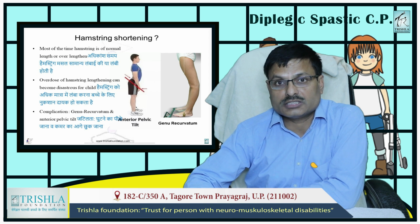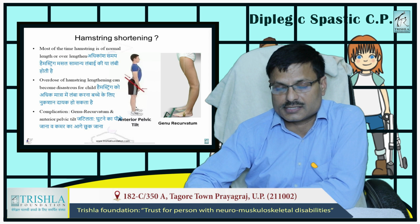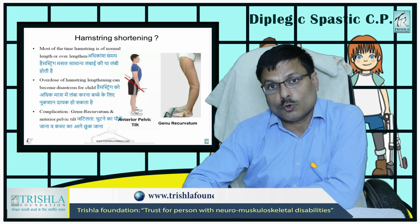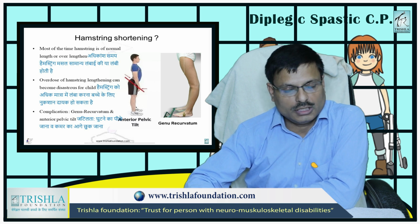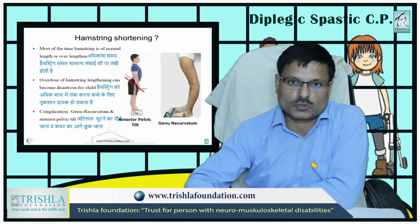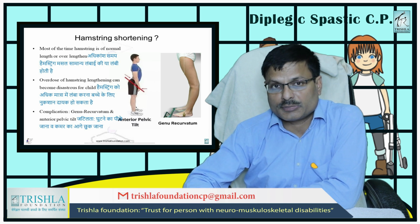As I told you, hamstring is not the cause in every case. In some cases it is, but over-lengthening of the hamstring muscle can cause two problems. The knee can go backwards, that is known as genu recurvatum, and pelvic tilt can occur. That cannot be corrected by any means.